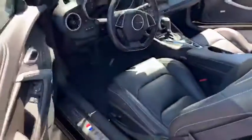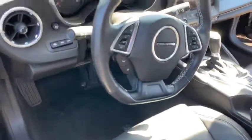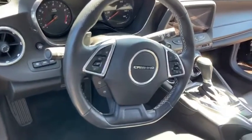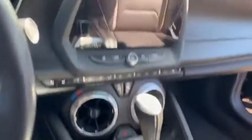This is our 50-year anniversary sticker right there. Seat adjustment, saved seats, power seats. You got a lot of different things, heated steering wheels, automatic lights. Let me know how soon you can get here to check this thing out, take it for a drive.